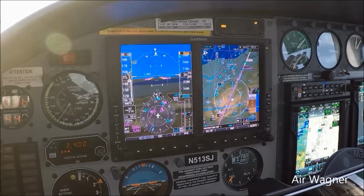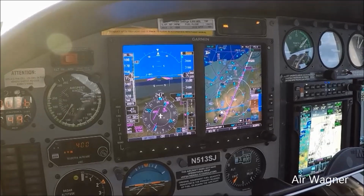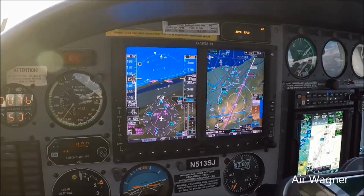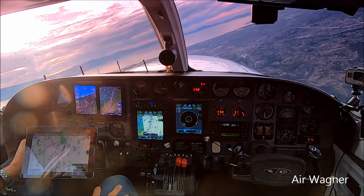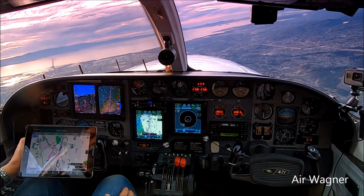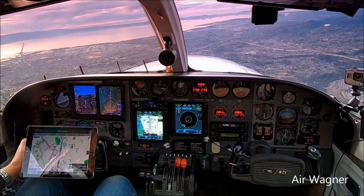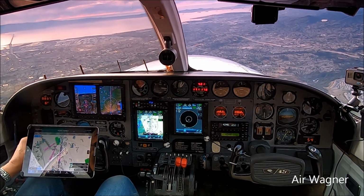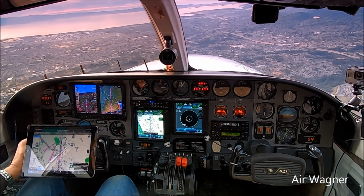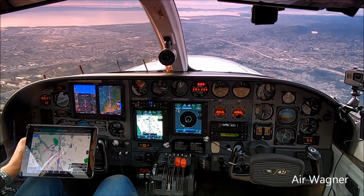That's 3,400. Let's activate the approach. November 0 Alpha Charlie, traffic's no factor. Contact approach 125.1. I was above the glide slope when I armed the approach, so it did not capture the glide slope. What I had to do is push the nose down, and the KFC 200 will capture from above.